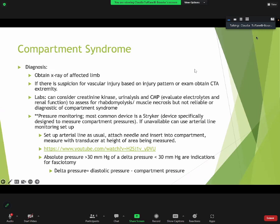So as far as pressure, an absolute pressure at or equal to 30 millimeters of mercury would be an indication for a fasciotomy, or if the delta pressure is less than 30. And the delta pressure would be your diastolic pressure minus the compartment pressure. So either of those things would be an indication for a fasciotomy. So just remember, over 30, be concerned that the pressure is too high. Kind of like our question.